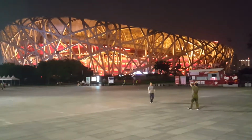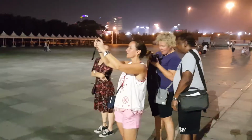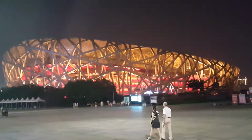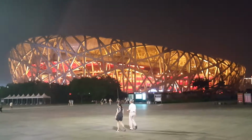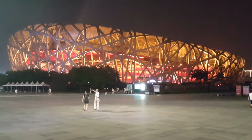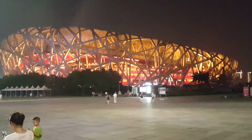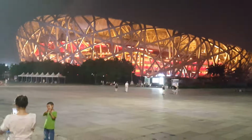So here we have the group. They're all taking pictures of the bird's nest. I mean, this thing really, I'm sure that this is not doing it justice. It is an impressive building. It really is. And being here is really cool. So I'm gonna make my way over to the water cube. Still a lot of people out here wandering around. But I'm gonna make my way over to the water cube so that we can get some good shots of it. But this is very cool.